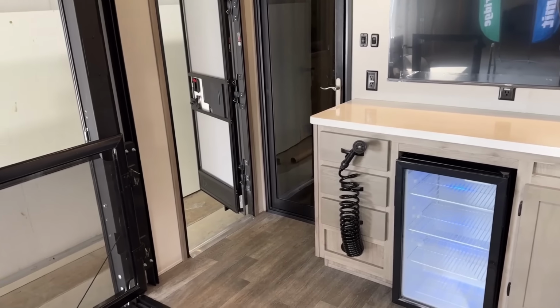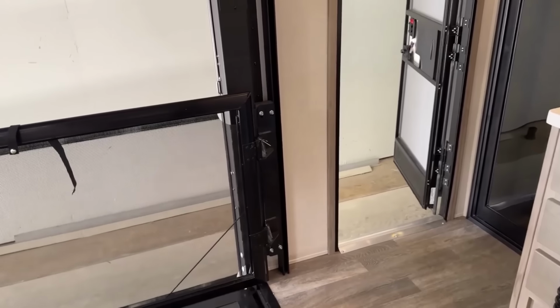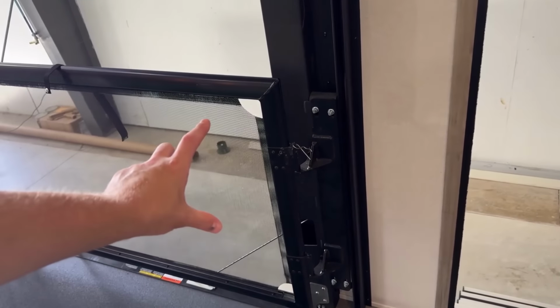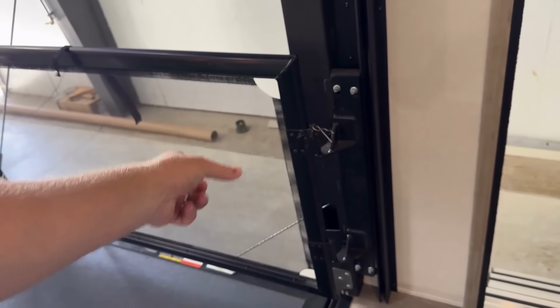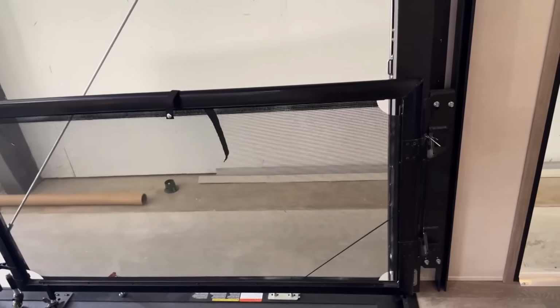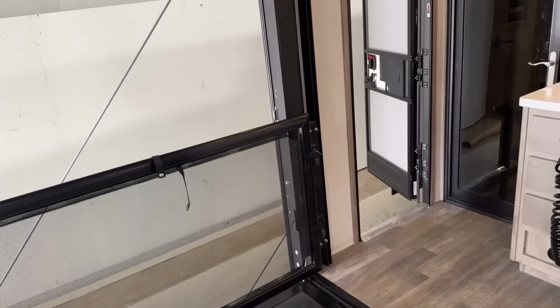A kind of cool thing, the way that their ramp patio sets up, it doesn't have what I call puppy savers. Some toy hauler ramp deck systems have like a 6-inch gap right here that children, dogs, cats, whatever can get out of. So not having that potential fall down space is kind of a nice thing.